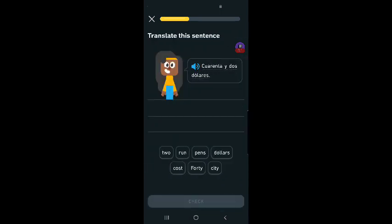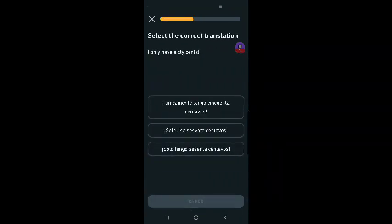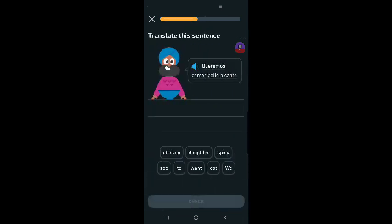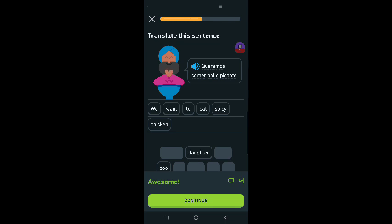$42. $42. I only have 60 cents. Solo tengo 60 centavos. Queremos comer pollo picante. Queremos, we want, to eat, comer, pollo picante, spicy chicken. Then you can go to El Rey de Pollo para pollo picante.